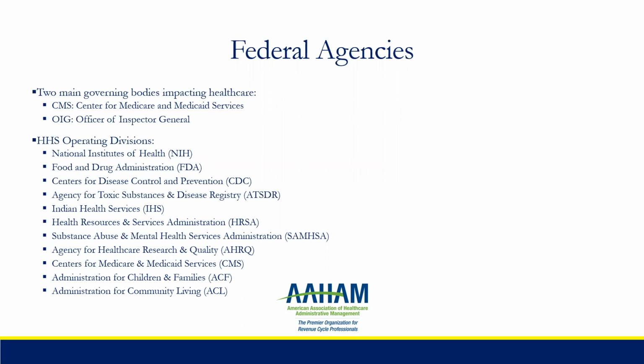So the two main governing bodies impacting healthcare are CMS, which is the Center for Medicare and Medicaid Services, and the OIG, which is the Office of Inspector General. And then the HHS operating divisions: HHS is the principal agency for protecting the health of all Americans and providing essential human services. There are 11 operating divisions of the HHS. Please be familiar with all of these, including the acronyms, as they may be listed throughout the exam.